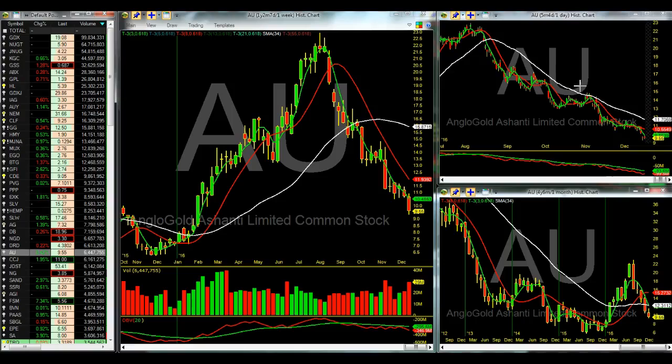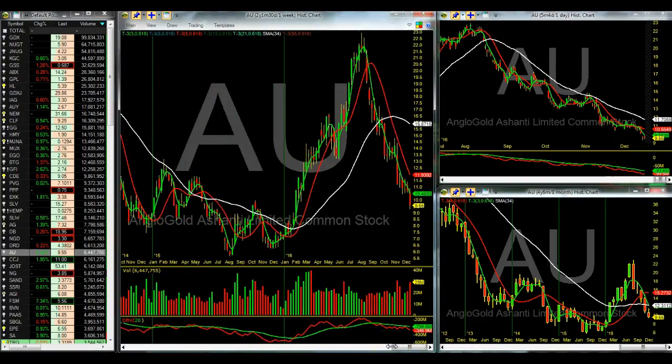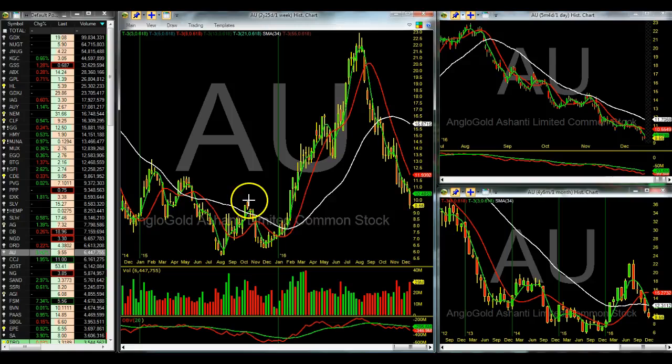AU looks like the measured move across the 34 is in on the weekly chart. Stretch beyond belief across the monthly chart. AU's looking good for some kind of reversal coming in, so keep a watch on AU. It's stretched pretty drastically, all the way back down at previous highs, right? Gonna bounce above previous highs. Get this thing moving across the 34 one more time.